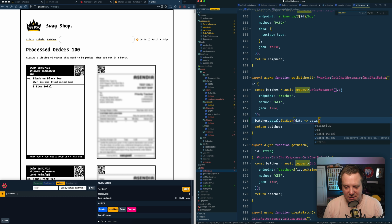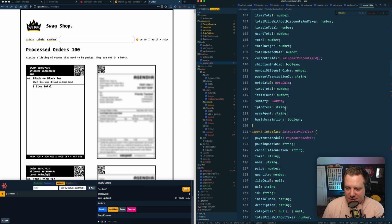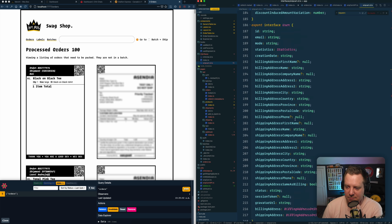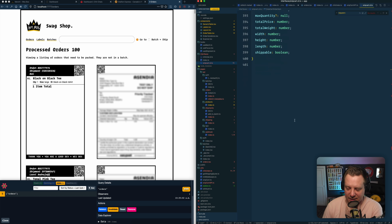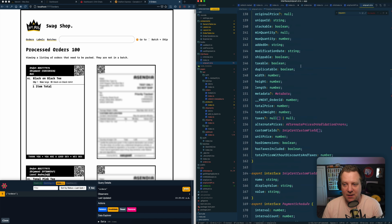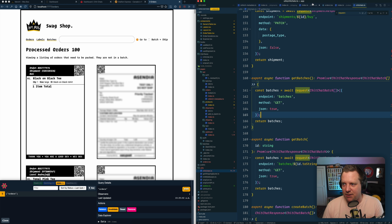And especially with the Snipcart ones, let me show you the Snipcart. You see, some of these are massive, right? Like Snipcart order. Woo, tons and tons of properties on these. These are hundreds. I actually asked them if they have the types, and they sent them to me, and it was like 1,500 lines. I haven't converted it to that yet. So lots in there. Anyways, what was I showing you?